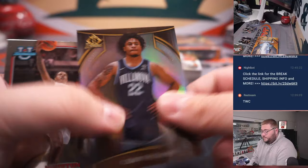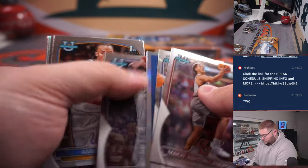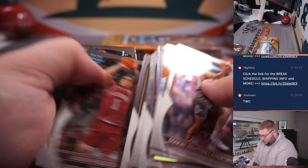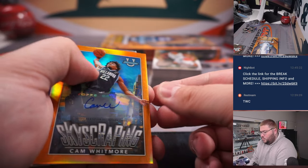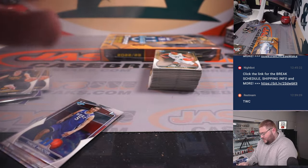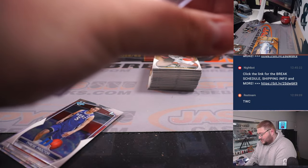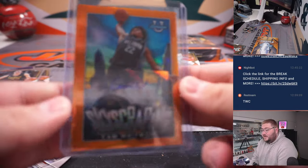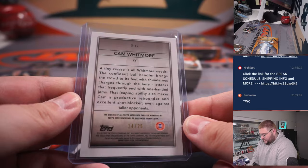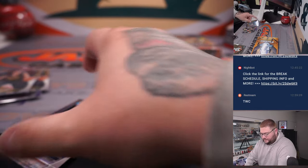Cam Whitmore on the Invicta. All right, got an orange. Ooh, nice one here. Orange skyscraping auto for Cam Whitmore. Potential top five pick here for Nathan and spot C. Very nice. 14 out of 25. Nice hit.